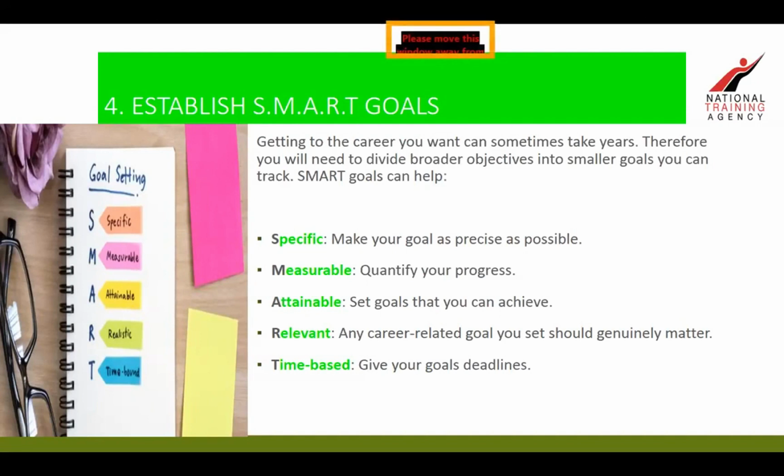Your goals should also be time-based. That means give yourself some deadlines. When there's no deadline, most of the time you will end up not meeting that goal or achieving that goal. So ensure that you create a deadline which helps you stick to achieving the goal.